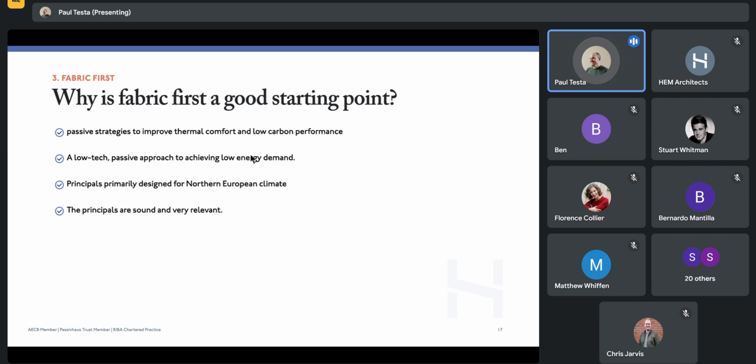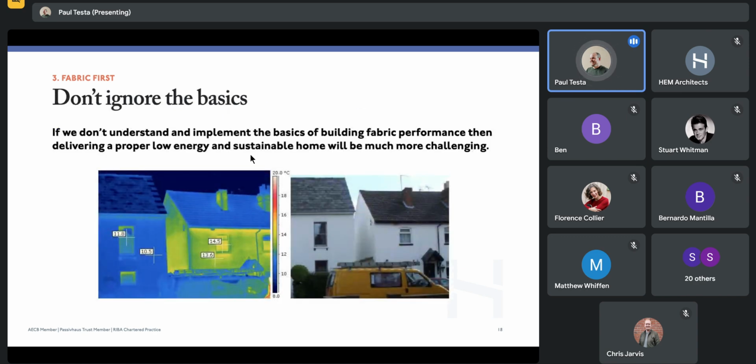And these principles are really sound and relevant. They shouldn't be discarded just because we might want to step towards Passivhaus and we start to use bits of software that lead us down particular paths. There's still a load of benefit to following those rules of thumb. And we shouldn't be ignoring these basics. If we don't understand and implement the basics of building fabric performance and getting those things right, then delivering that really low energy and sustainable home will be much more challenging.